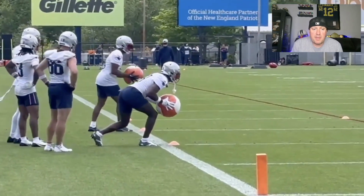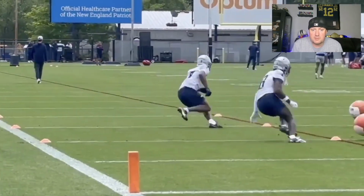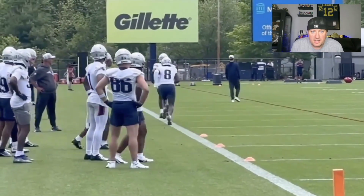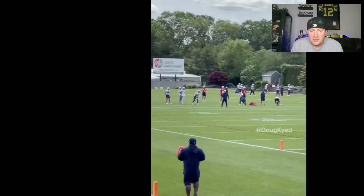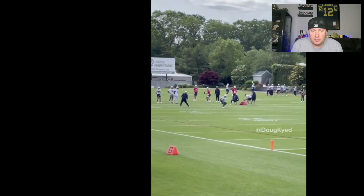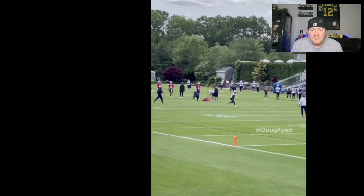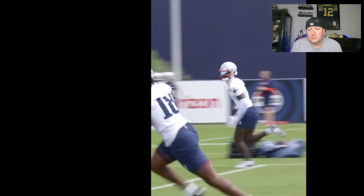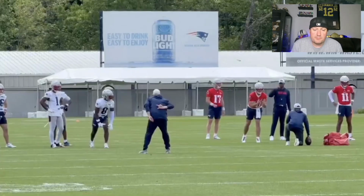And I think the major thing that you're going to see in some of these clips is just him interacting with the other wide receivers, coaching them up a little bit, talking to them a little bit, just giving that veteran presence of a veteran top-tier route runner. Bam, there he goes. A guy that will command targets.